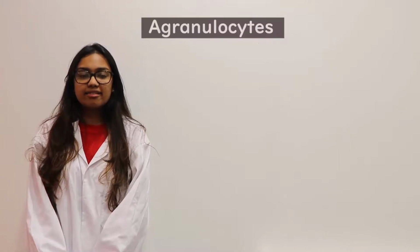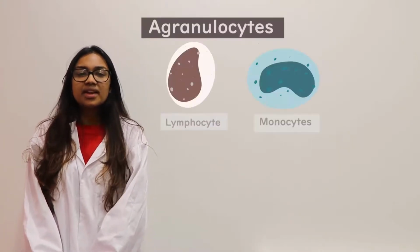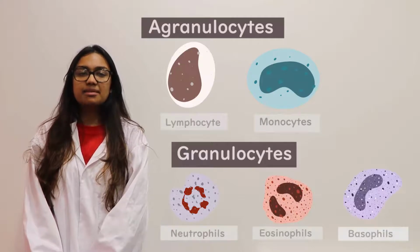There are two main types of white blood cells. What are they? Let me show you. The first type is agranulocytes, which are further divided into lymphocytes and monocytes. The other type is granulocytes, which are further divided into neutrophils, eosinophils, and basophils.